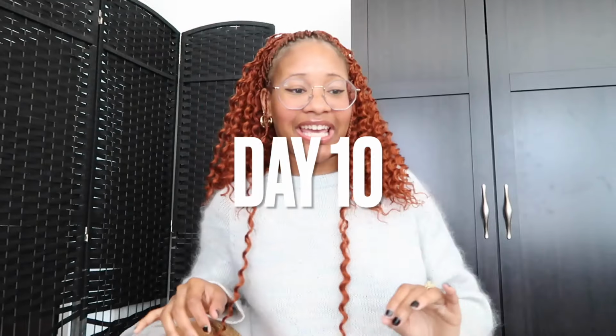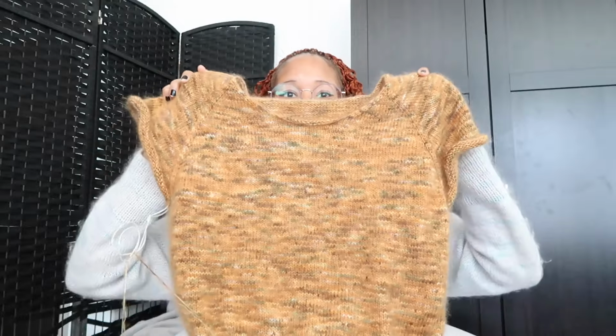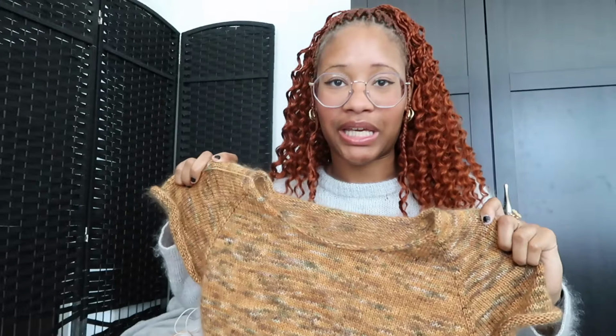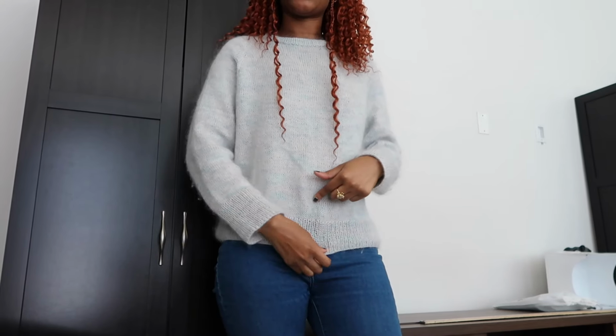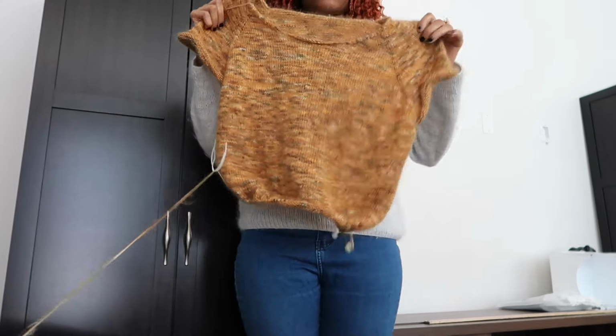It is day 10. It's day 10, and look at my progress. As in, I'm on the body ribbing, guys, okay? Body ribbing. I know it looks small. It's probably gonna turn out like this sweater, actually. It's probably gonna turn out like this, where this is my belt line, and so it'll probably be a little bit right here, depending if the hand-dyed yarn decides to stretch longer.